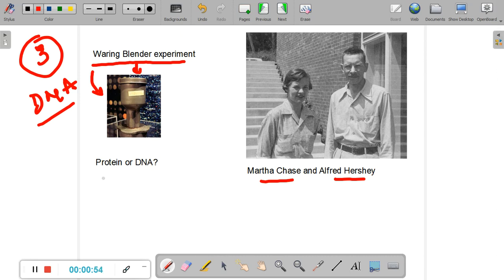Now, what was the aim of their experiment? What were these two individuals looking for? They were trying to figure out which of these two molecules is the definite contender, or is responsible for carrying the genetic information from one generation to the next. So let us have a look at their experiment.